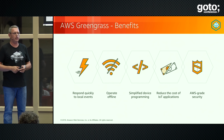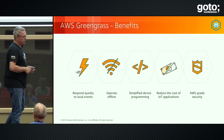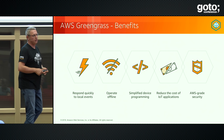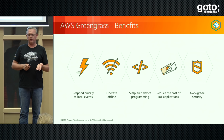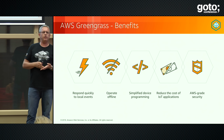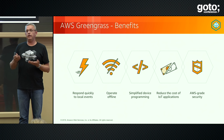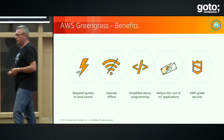I mentioned earlier all kinds of research that has been done below sea level, all kinds of machines that are disconnected. You can operate offline, and you can decide if you need to take the data and ship it to the cloud when you're going back online.